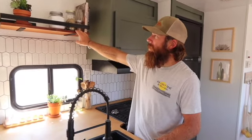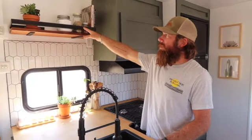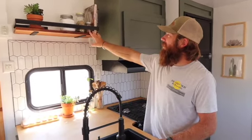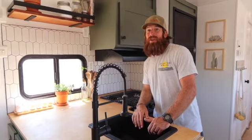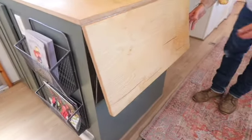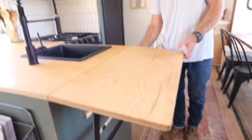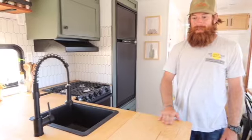So this is actually mounted in studs, so it's very strong. They'll be able to travel with things on it because of the rail. So that shelf is rad and totally functional for them. Moving on to what ended up being such a fun and challenging project. They needed an extended countertop. And boy, did we deliver.